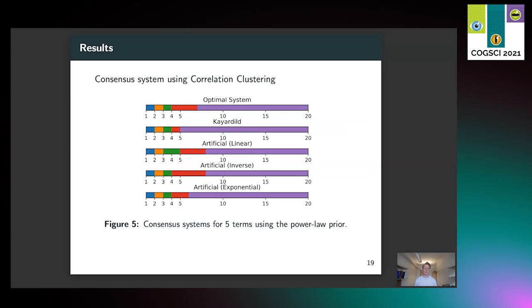To give you a feeling for how these numeral systems produced by our agents actually look, we computed the consensus systems among all the experiments using correlation clustering. So basically, what is the consensus system for each setup of reward and need probability? And here you can see the consensus systems for 5 terms using the power law prior. On the top here we have the optimal system with respect to communication cost, which was produced using brute force. And here we compare to a human system called Cardild.